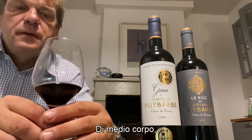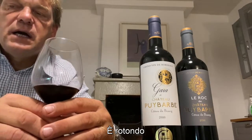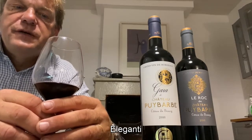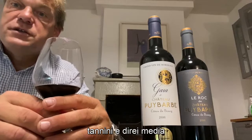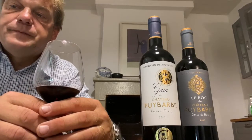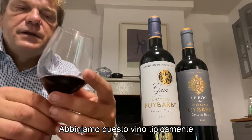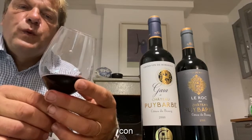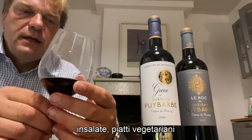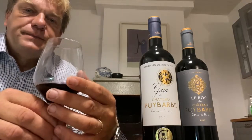It's a medium body palate, delicate, it's round, good mouthfeel, fine tannins, and I would say a medium length finish. This wine we typically eat with white meats, grilled meats, rich salads, various vegetarian dishes, and roasted duck.